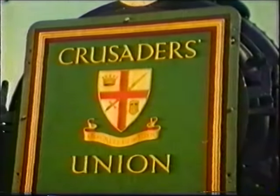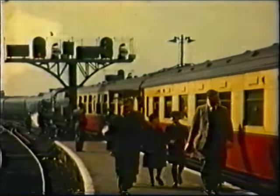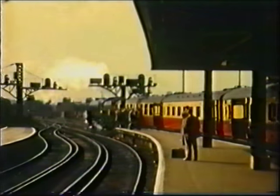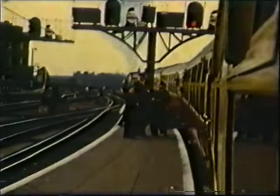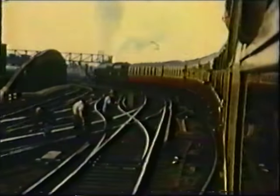And here is our very own Crusader Special with its own headboard and our own very special carriages. Oh yes, we always travel first class in the Crusaders Union. Everybody getting ready for an outing. There we are, pulling out of Waterloo Station, a train completely full of about 600 Crusaders.